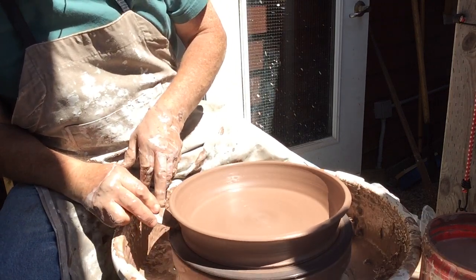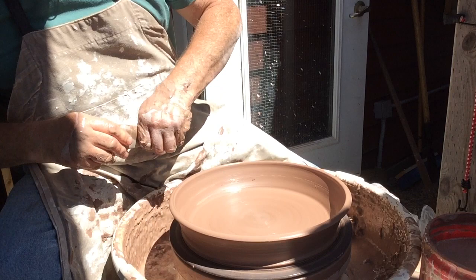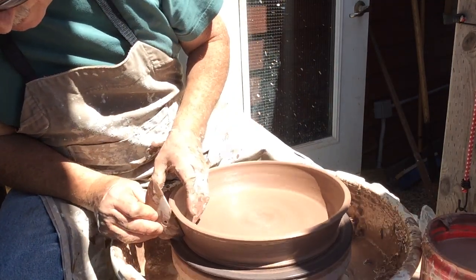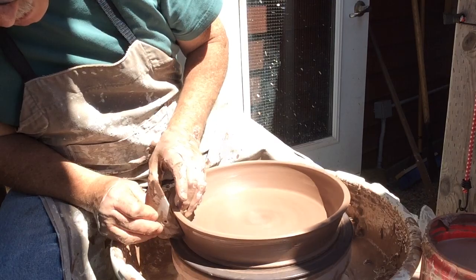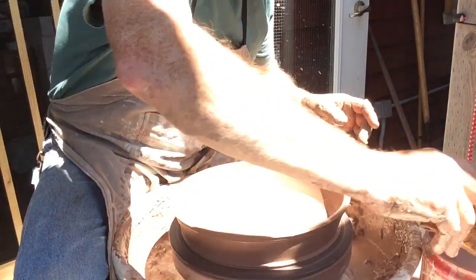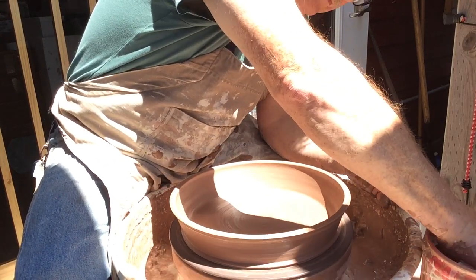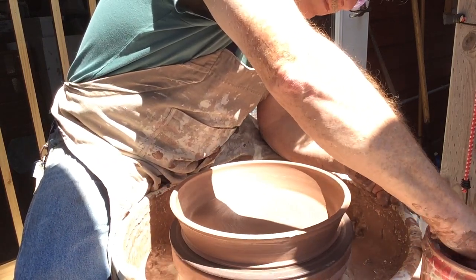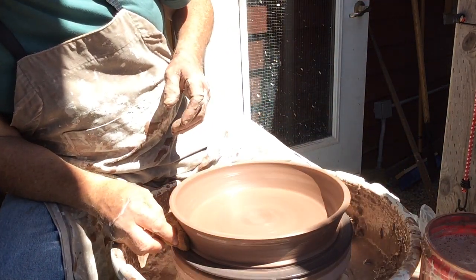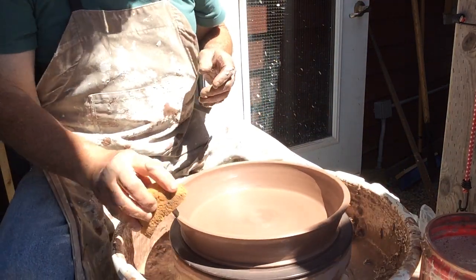Put the groove in. I use the other bit of the rib and push in, just a bit above that bottom groove, just to give me that little thing to hold on to when I'm glazing. And get that smooth where the rib was touching.